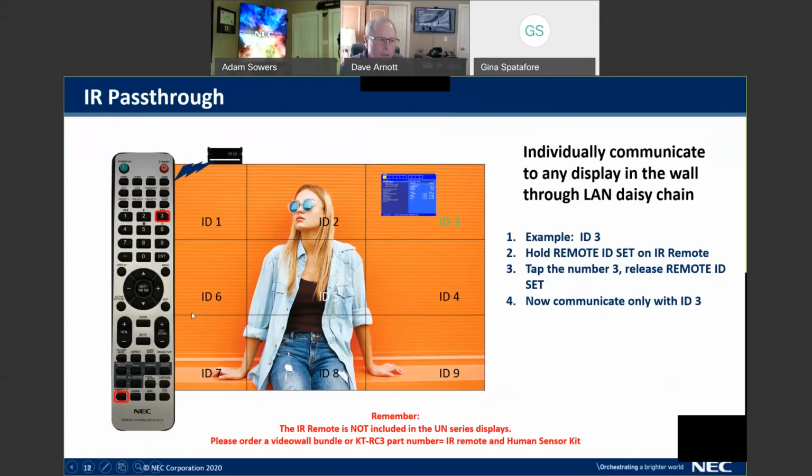In this example, if I'm down here and I push the remote button, which is the remote ID set, and then hold that and press the number 3, monitor 3 would actually light up with a red 3. That would mean I would have control of that display, and I could independently control that one monitor. Now, if I wanted to go back and control the wall together, I press remote set, and I press 0, and then it would be a global setting, so that I would control all of them if I wanted to change inputs or change brightness as a unit.